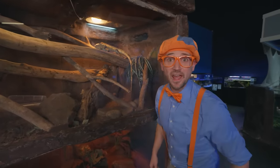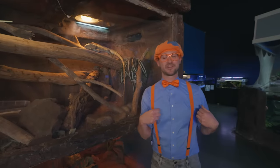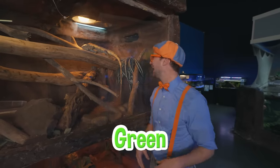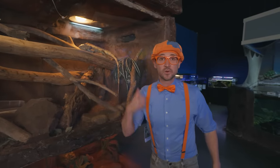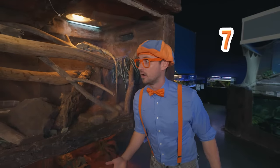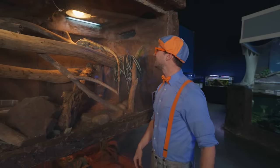Whoa, look up there. It looks like a green iguana. Wow, green iguanas are so cool. They're the color green. Ooh, and look, doesn't it look really long? This one isn't even full-sized yet. When they get full-sized, they are up to 7 feet long. Whoa, that's over 2 meters long. Basically, if I was to lay down next to a full-sized green iguana, they would be longer than me. Whoa, that is so cool.